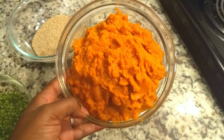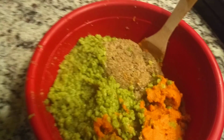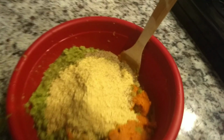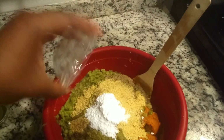When that's done, you're going to combine your canned pumpkin, your split green peas, and your quinoa all into a large mixing bowl. Then add in the nutritional yeast and the ground flaxseed, hemp seed oil, taurine powder, green mush powder.